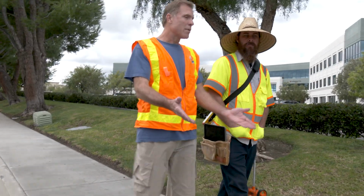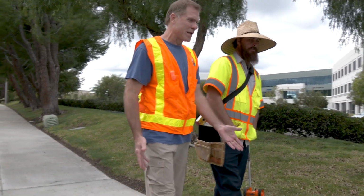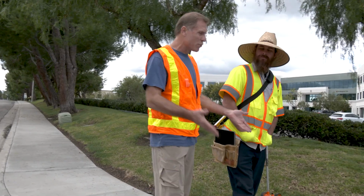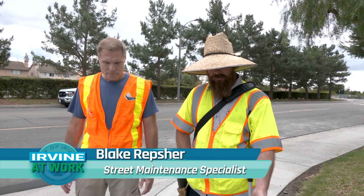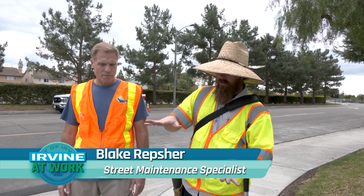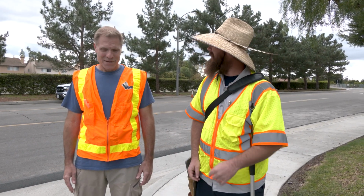Excellent. So we're coming up on a, I think, rather complicated piece of cement work here, and we're going to inspect it. What are we going to look for now? Well, this is a standard ADA ramp, the Americans with Disability Act. I'm going to make sure that all the levels are correct, and since this is a brand new ramp, it'll be perfect.